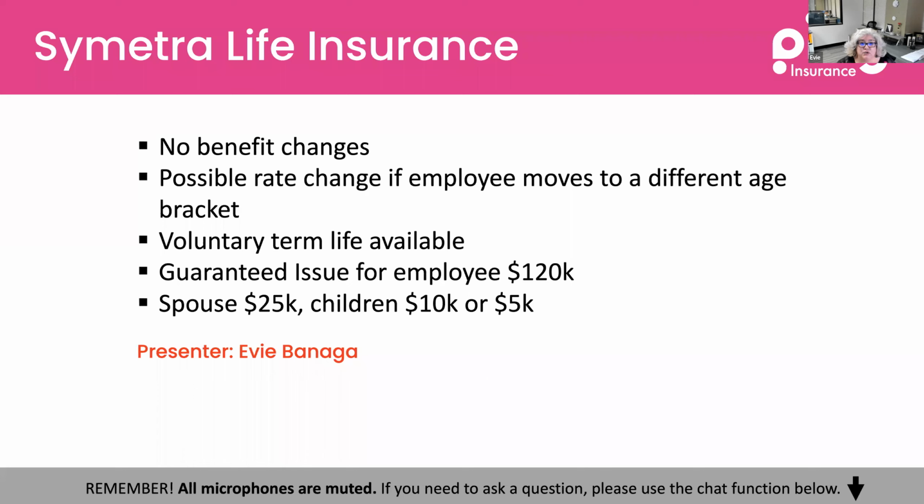The guaranteed issue applies only to employers who are offering the voluntary term life for the first time, or, if you already offer it, for any employee coming on board. So for a new enrollee, that is who the guaranteed issue applies to. Okay, next slide.